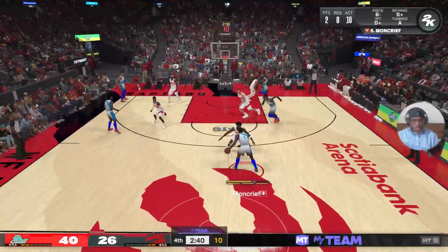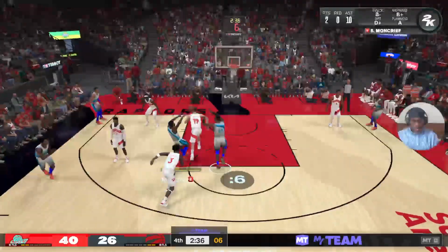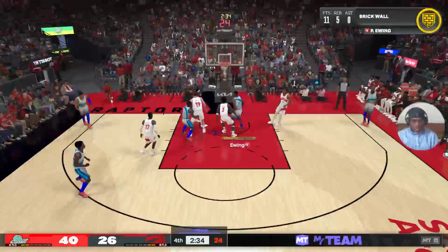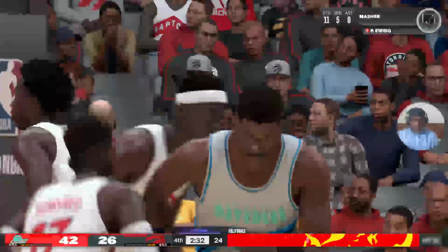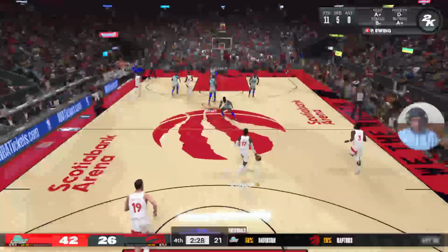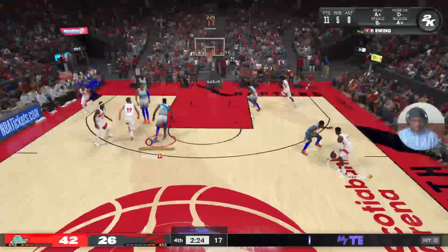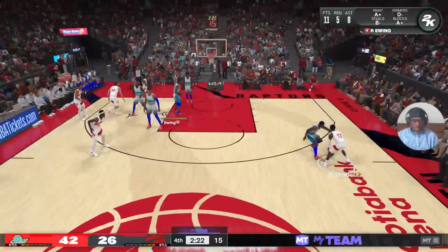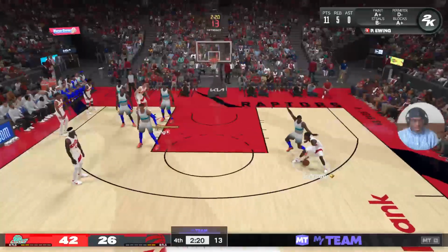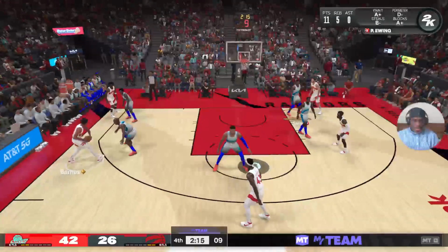A screen on Anunoby. Moncrief with it, guarded by Pirtle. A nice shot by Ewing. Man, just adding insult to injury. He just waltzes inside and extends this lead. An uncontested shot at the rim. You have to compete at all times. Now, here's Schroeder.